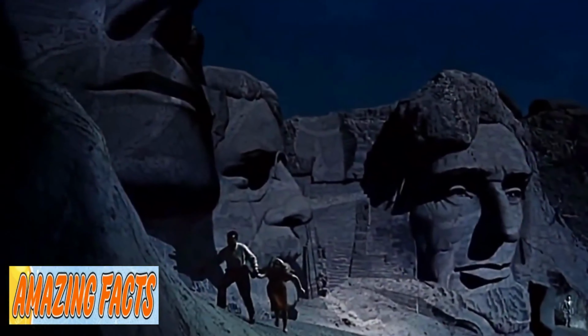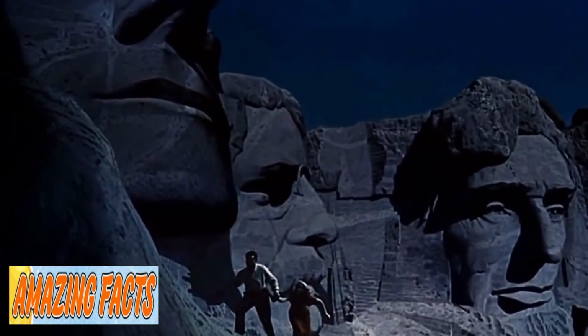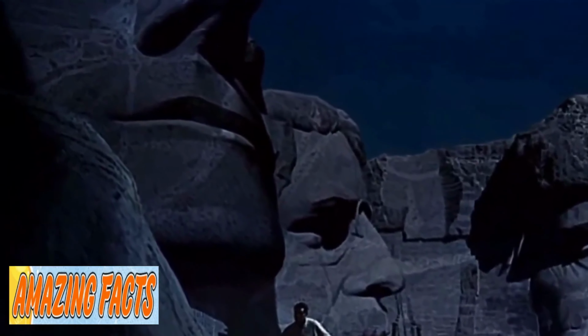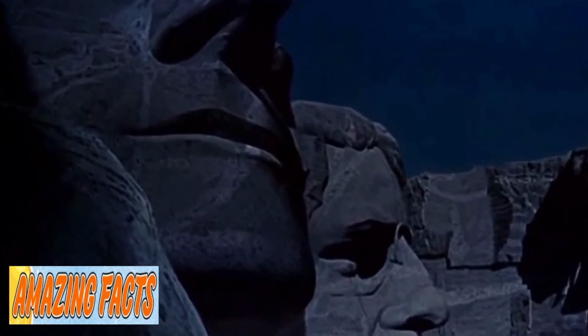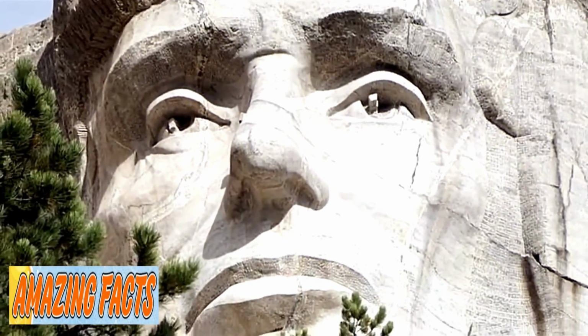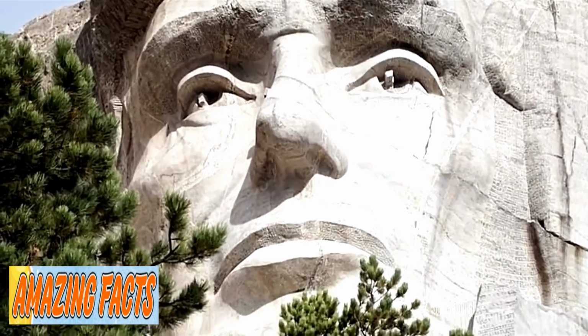Hard as it was to believe, there was a trespasser making her way up the monument, and this woman wasn't walking a few feet off the trail either. She was nearing a dangerous point of no return. This woman was starting to scale the stone steps, like she was a South Dakota spider woman.